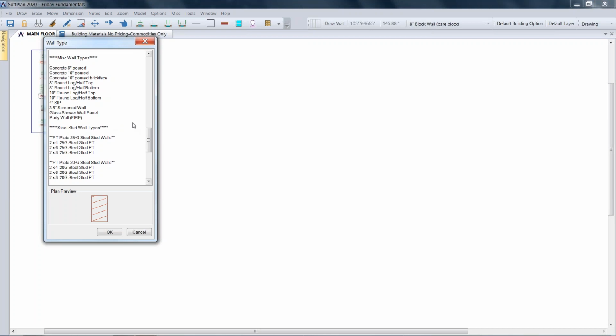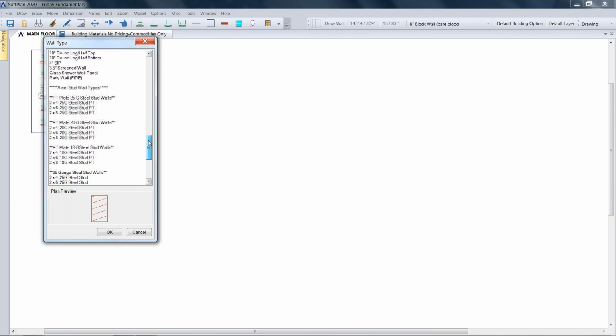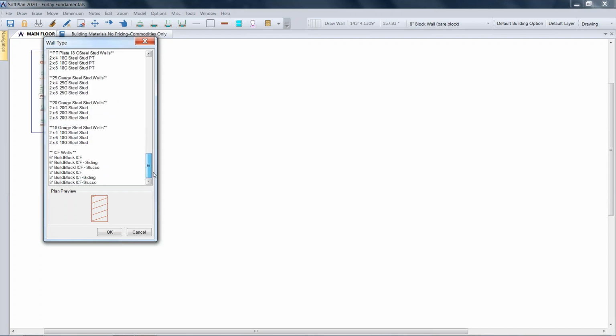Here's a party wall. This would be used for multifamily to separate for sound and fire. And then we get down into the steel stud system, 2x4, 2x6, 2x8. Some have pressure treated base plates, some don't. These are steel studs. These are going to be used for light commercial build outs in warehouses, restaurants, things of that nature. And then you get down into the ICF, insulated concrete form. I'll click on one of these so you can see it in section. So it's sitting on a spread footing.